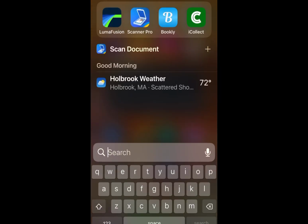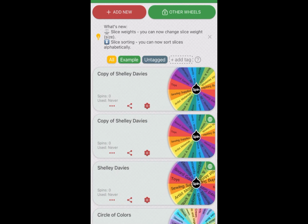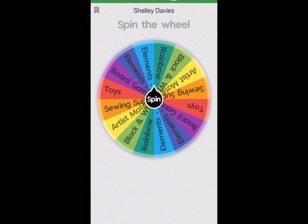Okay, I have chosen 8 Shelley Davies puzzles and 1 extra Shelley Davies puzzle that's not on the wheel, and you'll see why in the coming days. So, I don't know why I have a copy of Collage Davies. I got to delete those too. But Shelley Davies, I have 8 puzzles picked out.